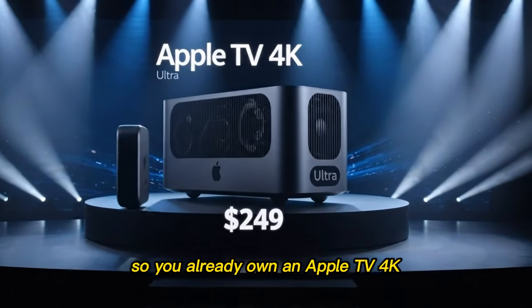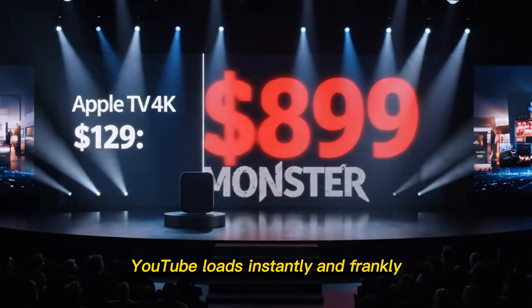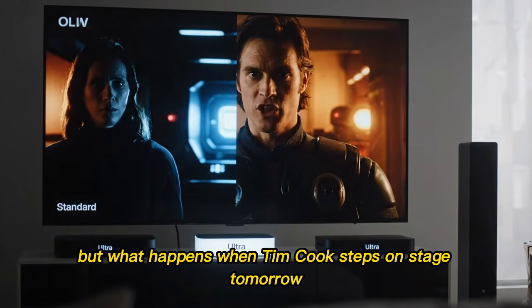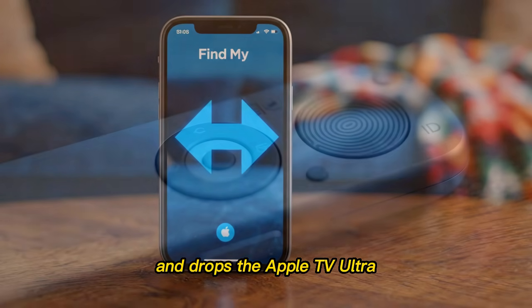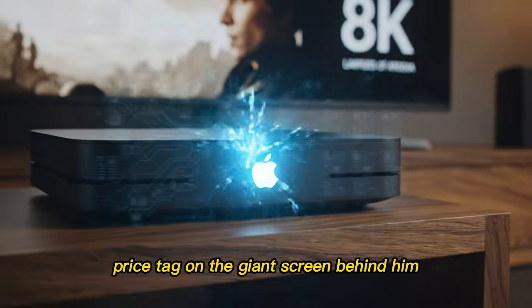So you already own an Apple TV 4K. It costs $129. Netflix is buttery smooth, YouTube loads instantly, and frankly, you have absolutely zero reason to upgrade. But what happens when Tim Cook steps on stage tomorrow and drops the Apple TV Ultra, slapping a $249 or maybe even an $899 price tag on the giant screen behind him?